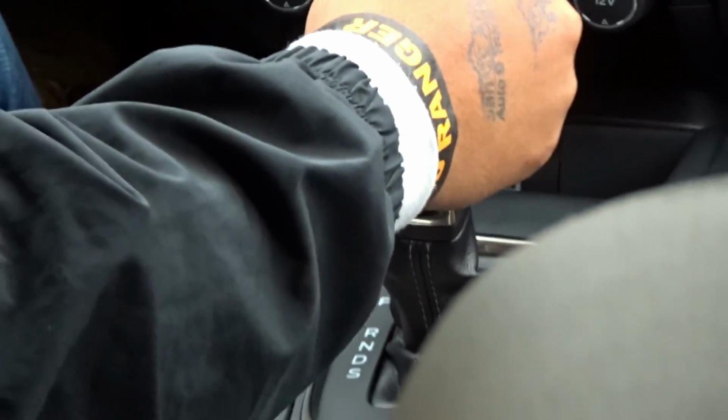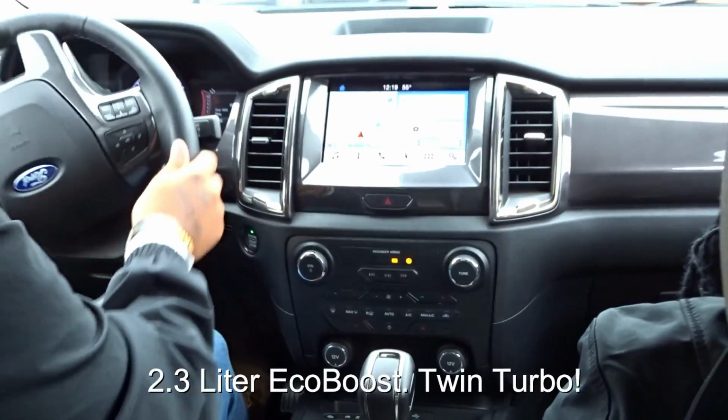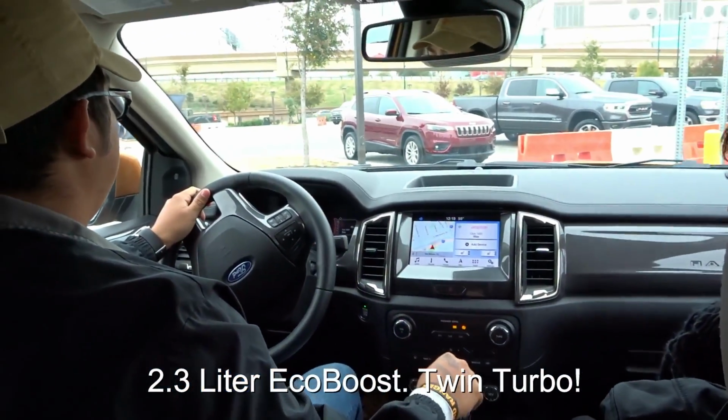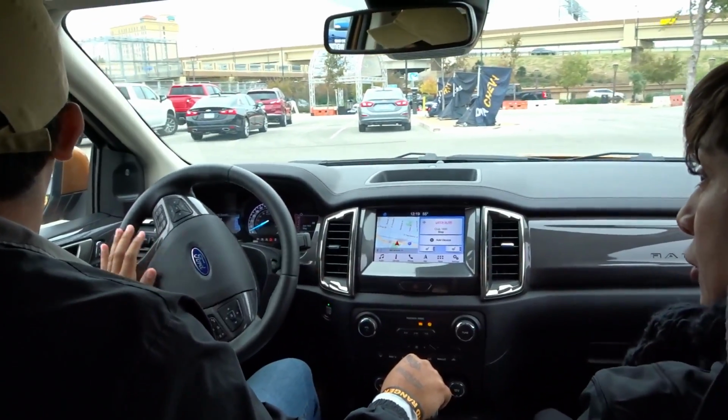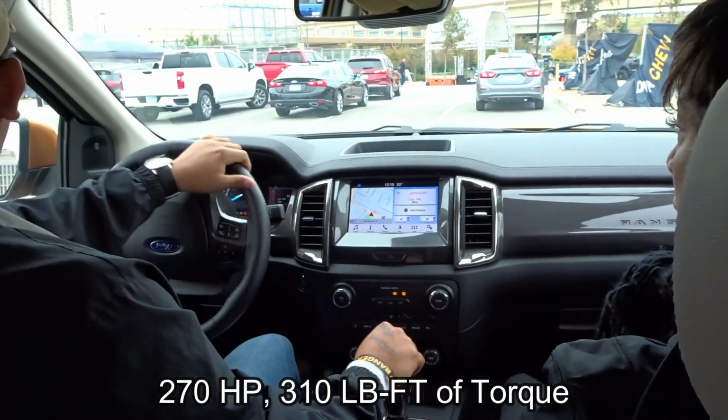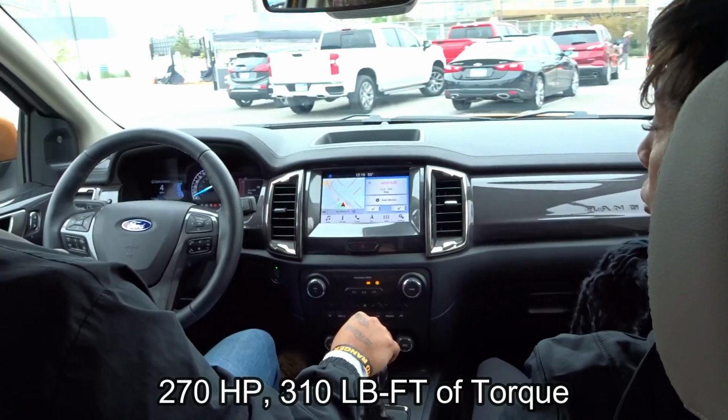Only one engine available, and that's the 2.3 EcoBoost. That is a twin turbo. It is a 4-cylinder, so you got that 4-banger. 270 horsepower with 310 foot-pounds of torque.